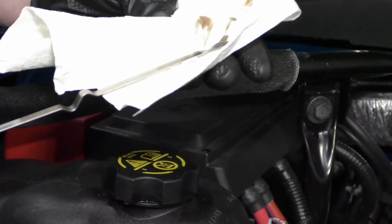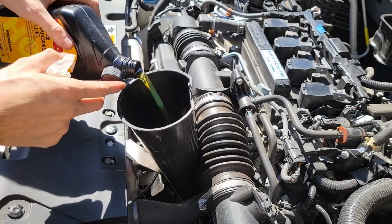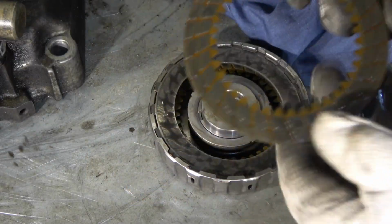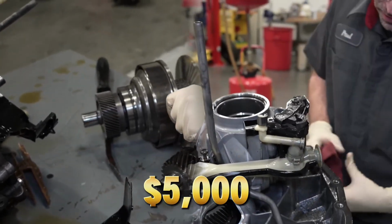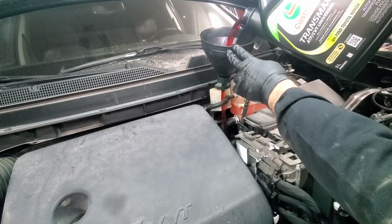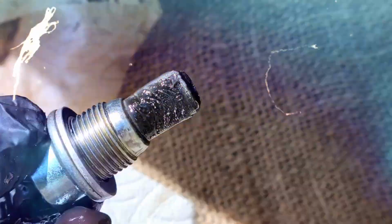Why? Because dirty fluid is the #1 killer of automatic transmissions. Fresh fluid restores lubrication, cools internal parts, and prevents the clutches from burning out. Skip it, and you could be staring at a $3,500 to $5,000 transmission rebuild. Pro tip: insist on a full fluid exchange, not just a drain and fill. That way, nearly all the old fluid and debris gets replaced.